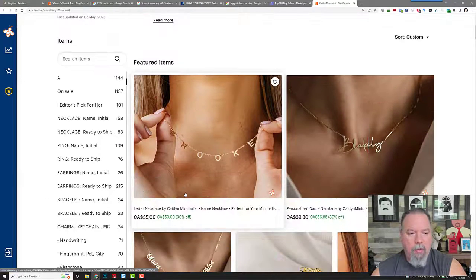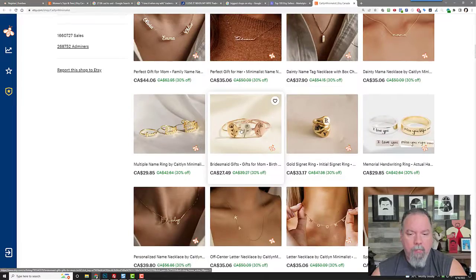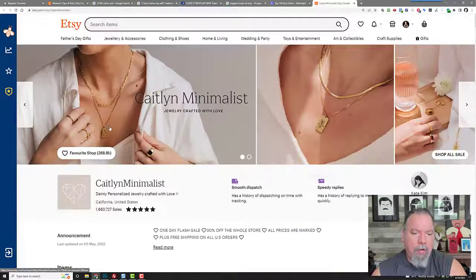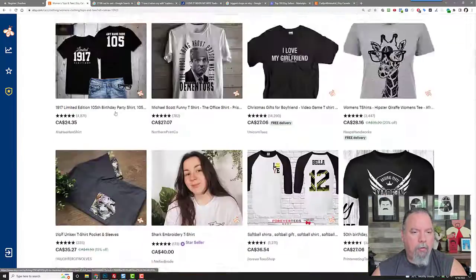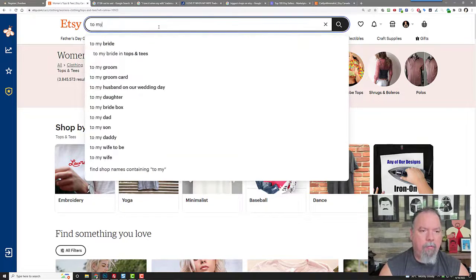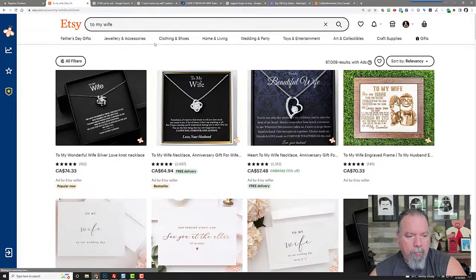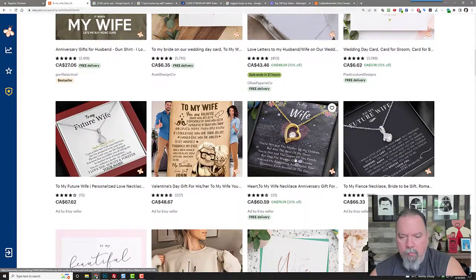So what I could do is say, okay, they have 1,144 products. It looks like there's a lot of jewelry and name and custom. So I could run an analysis on this page to look at it, but what I'm going to do is go back here. I'm going to go to kind of my world, which is selling jewelry and message cards. So if I want to find that, I'll go to my wife. And all I'm looking for is big shops. So let's go down, see if there's any other big ones.